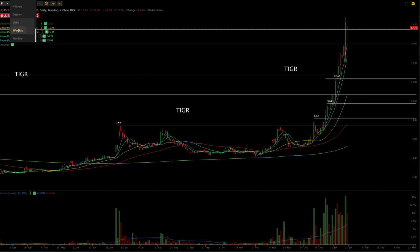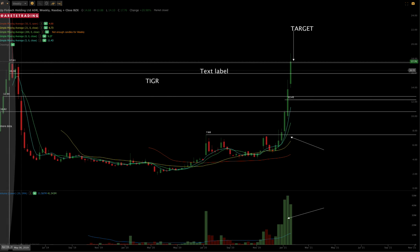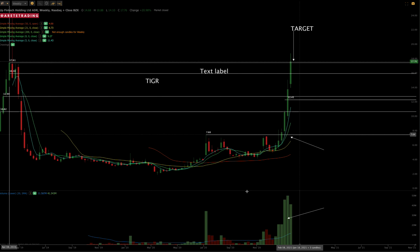TIGR, someone gave me this idea, and thank you for it. It's just done exceptionally well. We started talking about this back here on this volume bar, and we said if we break this level, and you can go back and look at the videos and the timestamps on Twitter, so you can verify what I'm saying. But we went right to this wick. If we go to here, we're going to here. I remember talking about it, and it's exactly what happened.